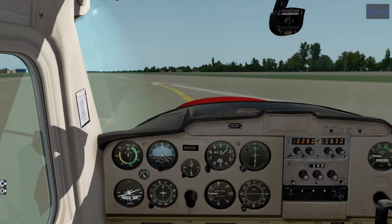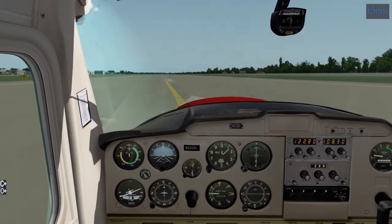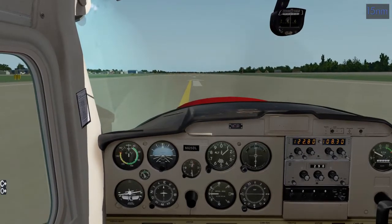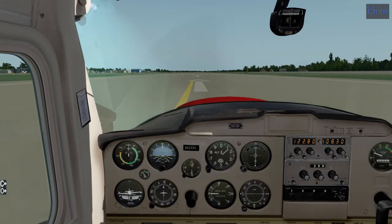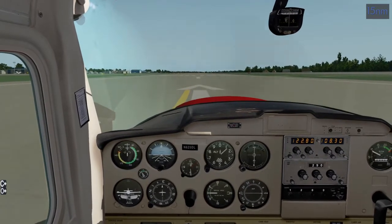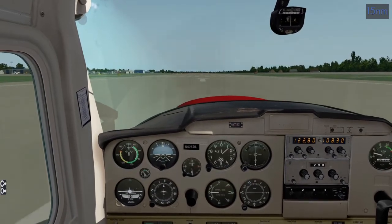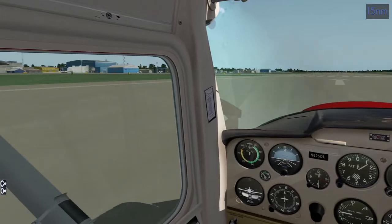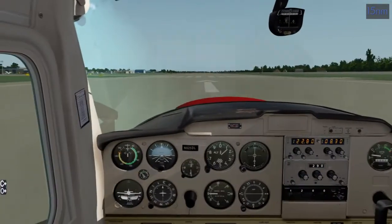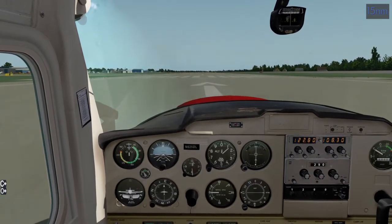Long threshold here. We could probably take off and be airborne before we get to the end of this threshold from here. Obviously this is a very major airport in Europe, even though I believe there's only one runway, but it's still major given the size of the country, Estonia. Quite an amazing place, I guess. Obviously I've never been there in real life. Alright, let's get up to this line here.